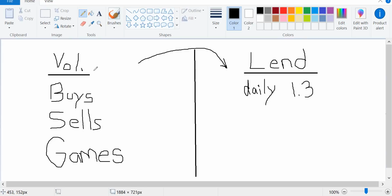In the exchange game, you earn a percentage of profit based off all buys, all sales, and all games. And games basically just create buys and sells, and they all create volatility. So in the exchange game, you're earning based off the volatility directly. Now this is awesome, and this is what's so cool about the smart contract space.